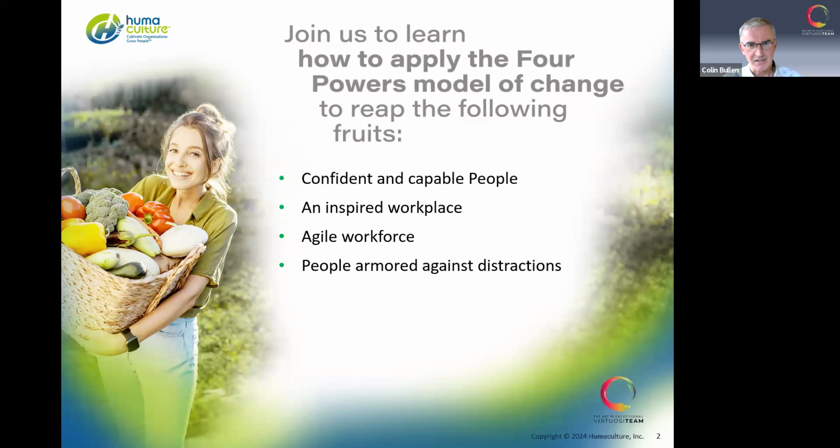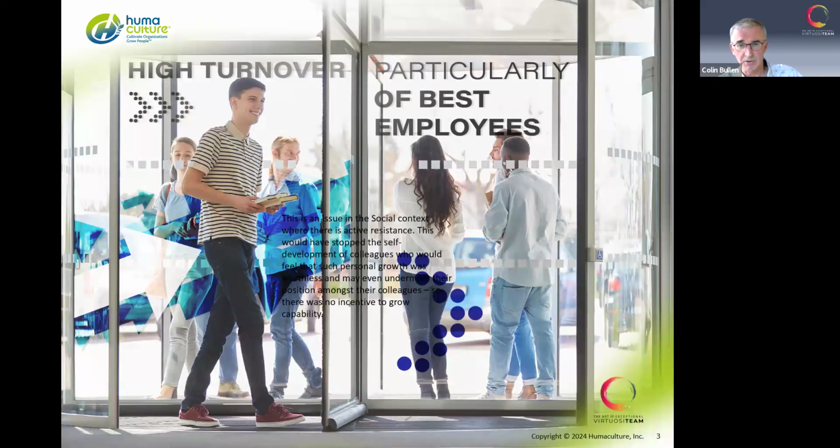When an organization is stuck like this, the 4 Powers framework that we've covered in the webinar series is a powerful tool for unlocking energy for change. So Steve, do you want to start us off by looking at the specific challenges faced by the retailers so that we can link them back to our change framework?